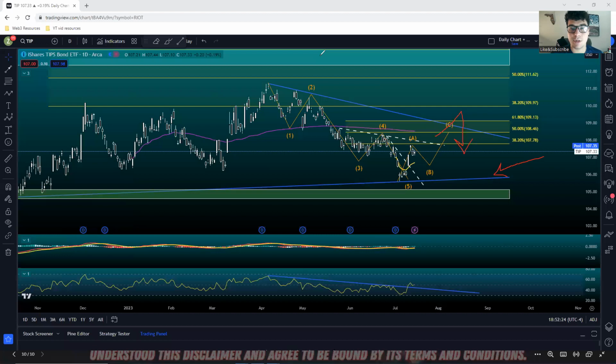And the reason being is because at this point specifically, buyers have the opportunity to show that they're in control of the price action. And if they fail to take control of the price action on a retest and actually fail and we come back down into the range, it's going to show you guys that bears are the ones who are in control.